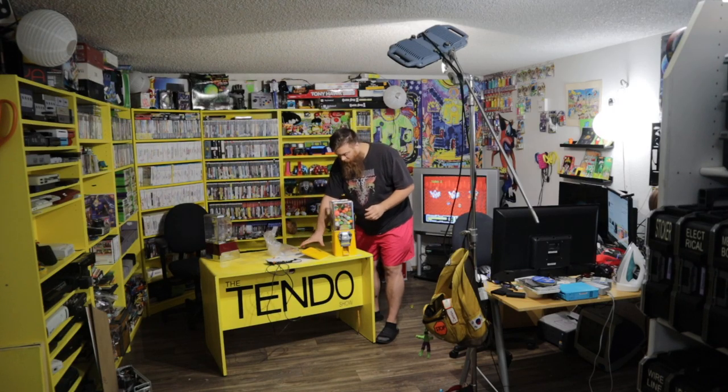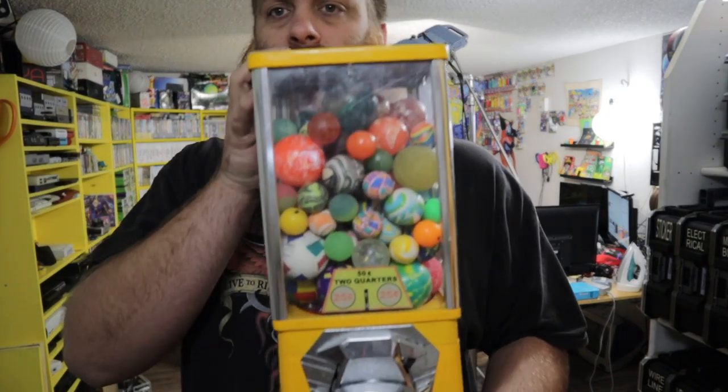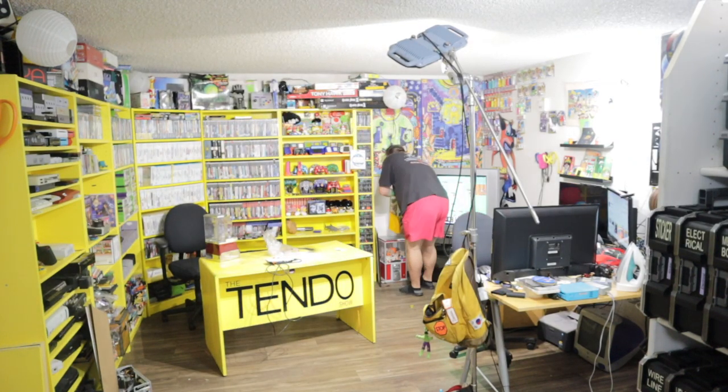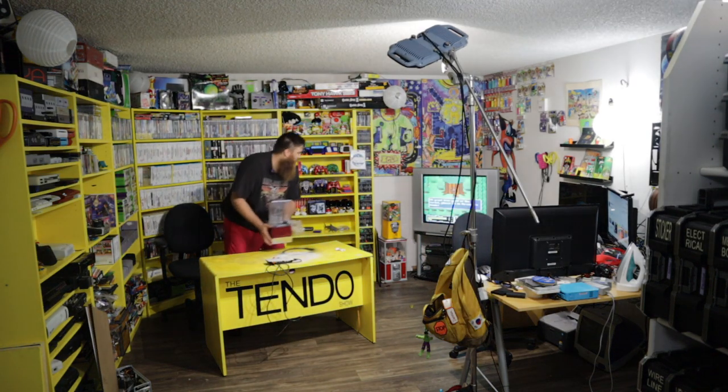You guys remember when this machine had no bouncy balls? Well, that is no longer the case. We've got hella bouncy balls. My dice machine, though, that's not really the case. We need quite a few more dice.